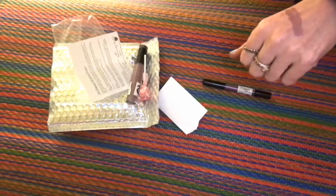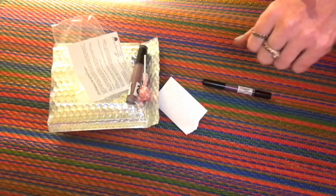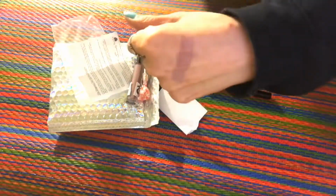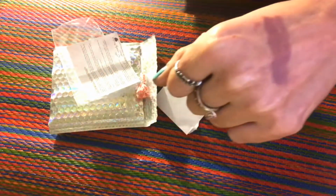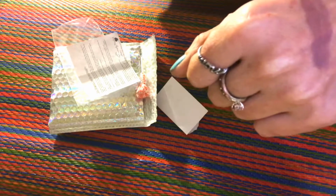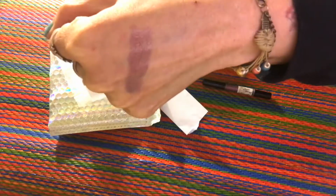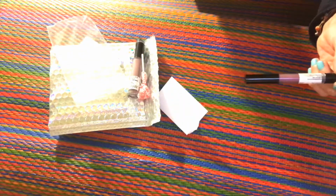So there is a swatch. I forgot to turn on my bright light for this, so let me just take this off so you guys can see it a little better. So there is that one, and again, that one is called Zmey, Z-M-E-Y. Very pretty.